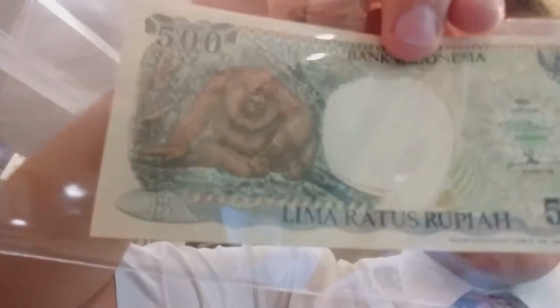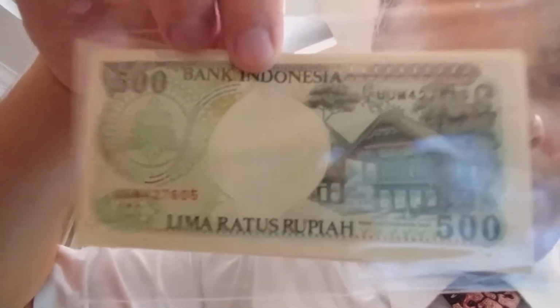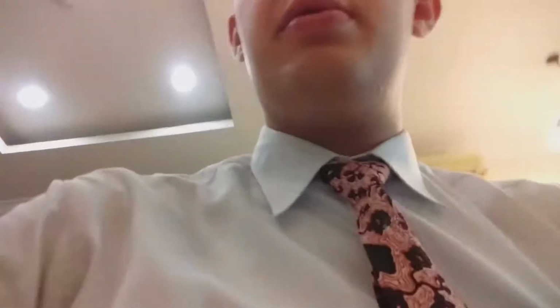This is the orangutan bill. Just got a big old monkey on it. And then a house. The watermark is just a person. When we were in Surabaya, we kind of went crazy with the old money. It's super dope.